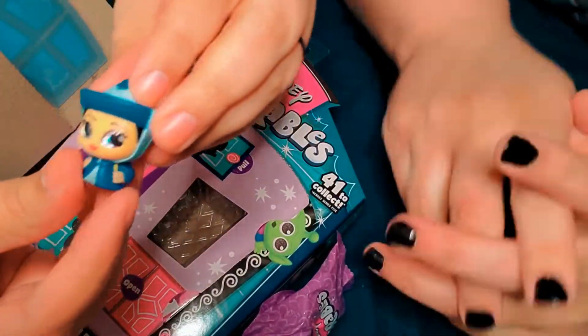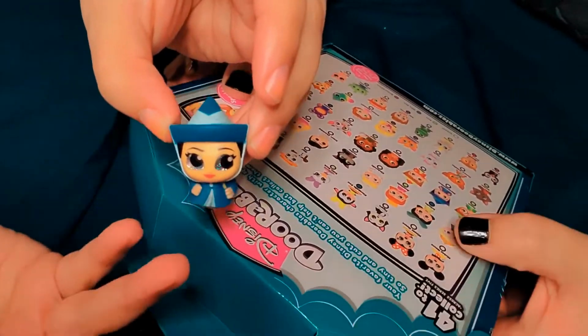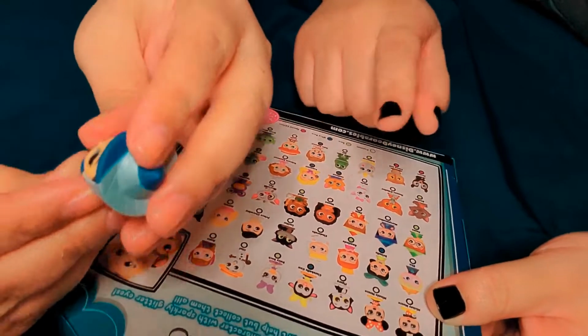Woo! Oh, let's see. They should have her name. Clearly we know who she is because we watched Sleeping Beauty. Meriwether. We got Meriwether. She's cute though.